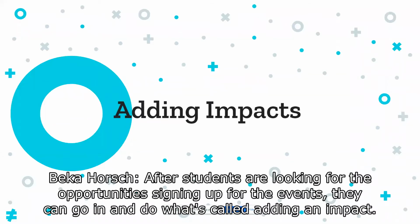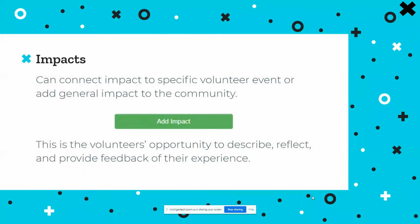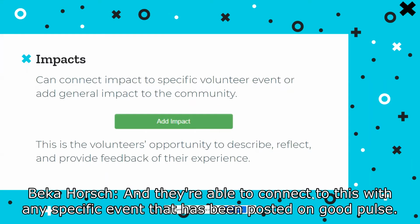After students are looking for the opportunities and signing up for the events, they can go in and do what's called adding an impact. So to add impact, once they're done volunteering, they can go on to GivePulse and there will be a giant green button that just says add impact. And they're able to connect this with any specific event that has been posted on GivePulse.